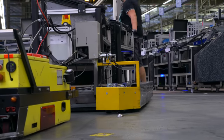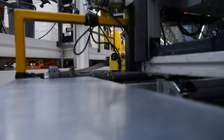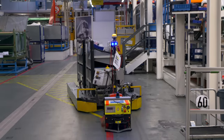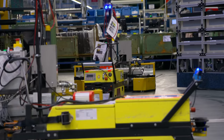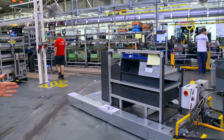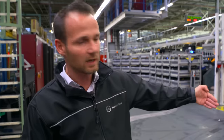Once the baskets are packed, they are brought to the assembly line. Once again, that is taken care of by the driverless transport vehicles, the so-called AGVs. Here we use the AGV to get the filled baskets from the starting point to the processing point, the assembly point. This transportation system simply bridges that gap.